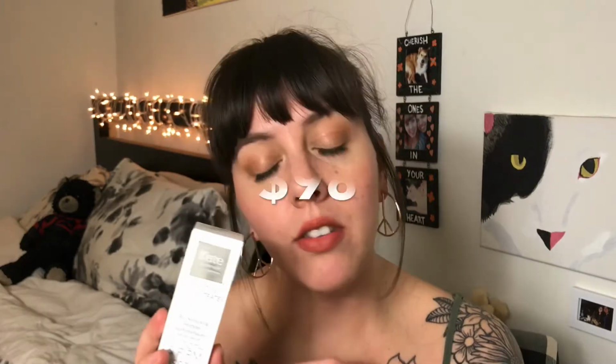This is supposed to visibly refresh and renew skin as it firms, soothes, and hydrates, which is all I want with my 31-year-old skin. So I'm happy to have this, and I know that Kate Somerville is not a cheap brand, so again, the price will be up on the screen. But that's a pretty good thing to get in the box, and it is cruelty-free, which is a huge plus. And by the way, the wipes are cruelty-free as well, I believe.